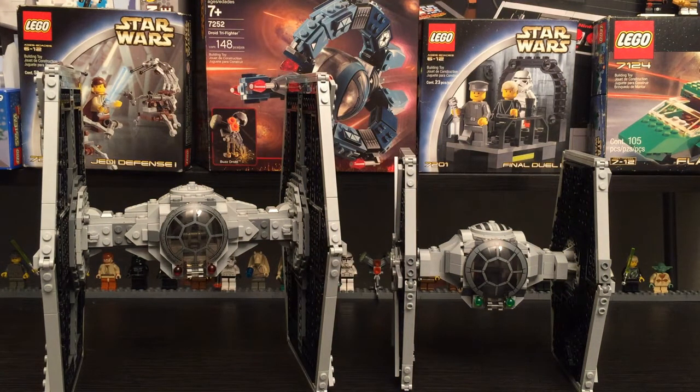Once again, feel free to let me know your thoughts. I do believe that this is just the overall better TIE Fighter.